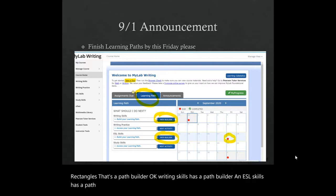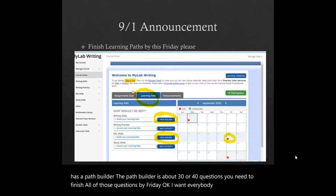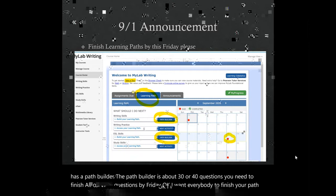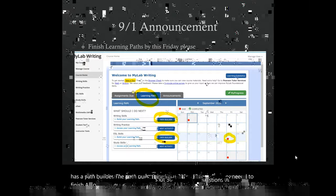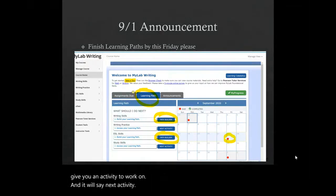The Path Builder is about 30 or 40 questions. You need to finish all of those questions by Friday. I want everybody to finish your Path Builder by Friday. When you finish it, it will give you an activity to work on, and it will say next activity. So you can work in any of these after you finish your Path Builder.